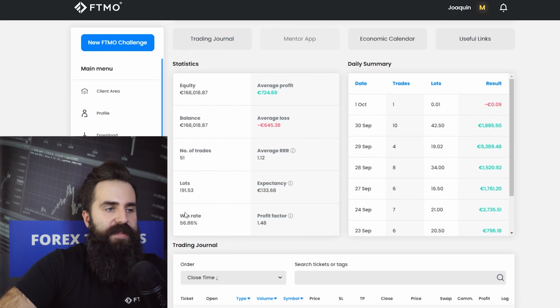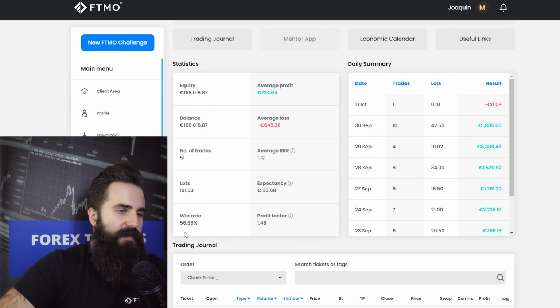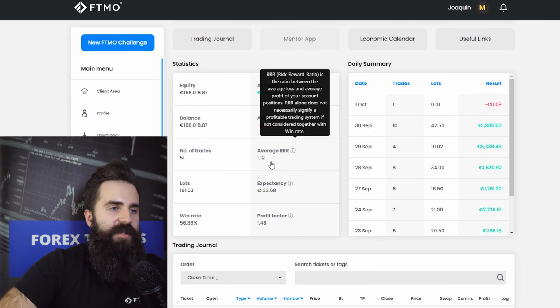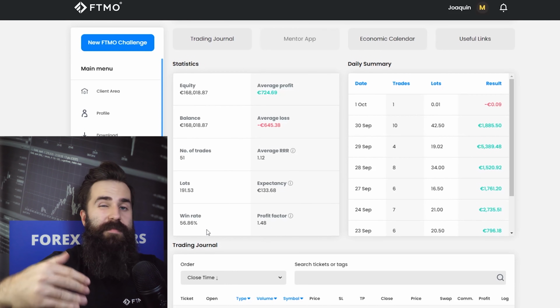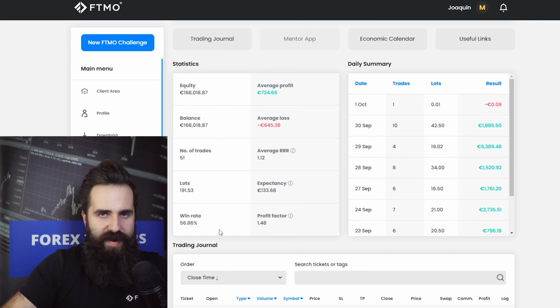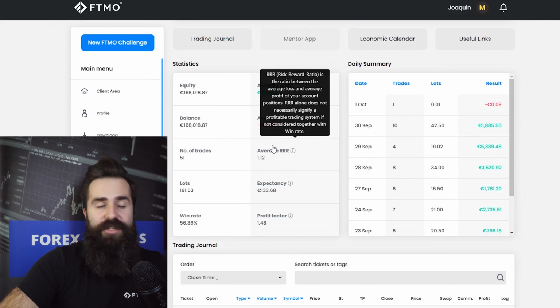Win rate is over 50, which is great. It's 57%, or rather almost 57%, and the average risk reward ratio is 1.12. So with both of these numbers, there is some room to improve, but there always is, right? But together, these work just fine.